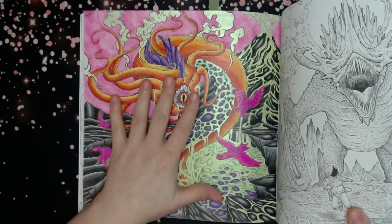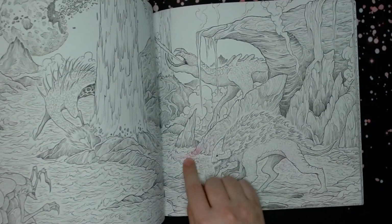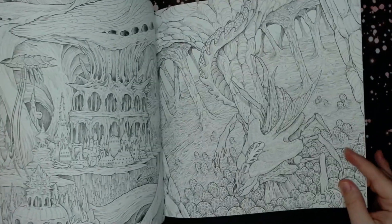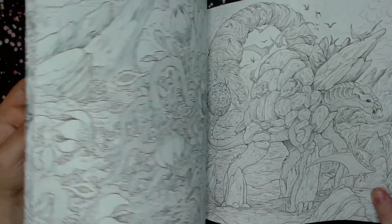I need to spray this page. I haven't done that yet. Need to do that. But ooh, it did bleed through a little. I can go over that. Not a big deal. But yeah, super detailed, but fun.